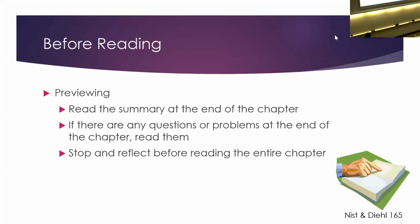Part of that previewing is going to be reading a summary at the end of the chapter if there is one. That's, again, going to orient you to the information that you're reading, and then it's going to help you with some of those context clues. And then if there are any questions or problems at the end of the chapter, read those as well. That's going to help you to have a better understanding of the material that you're about to read. And then stop and reflect before reading the entire chapter. Just pause, think about the material that you've seen so far before you jump into the actual reading.